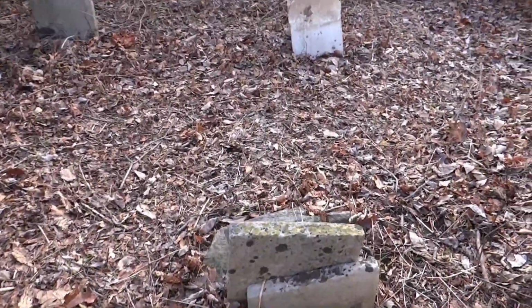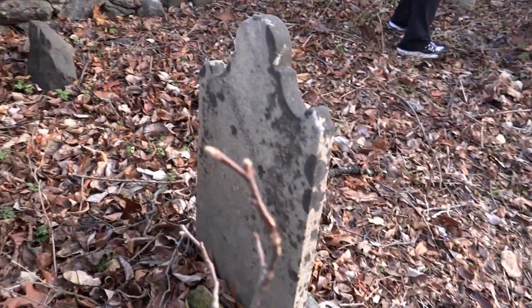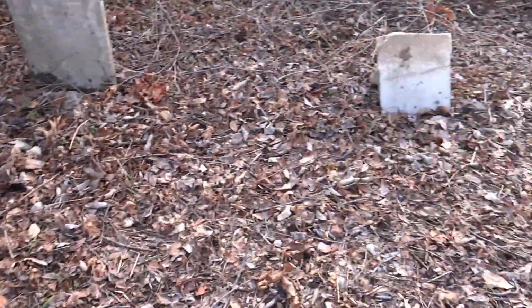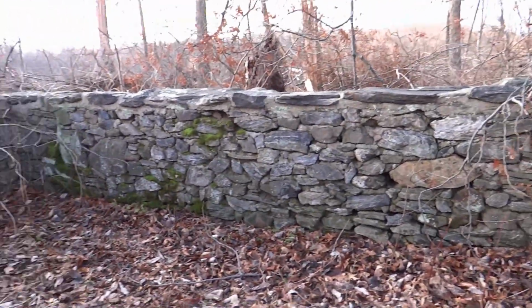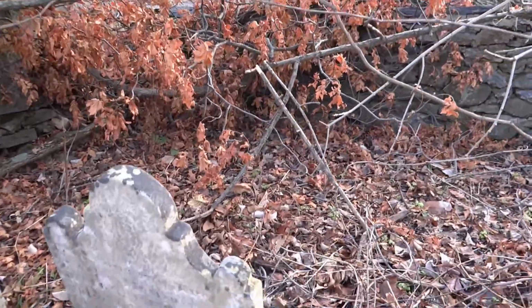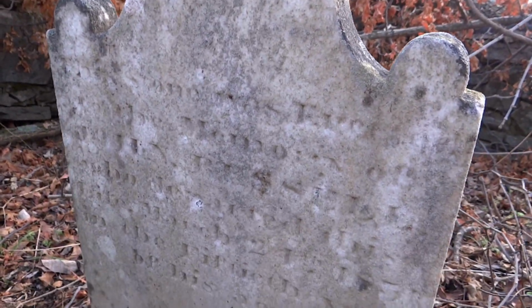But, tell you what, how many trees came down, how big these trees are that came down, the cemetery is still pretty safe. I would account that to the stone fence around it, wouldn't you? Yes. Absolutely. Hi, Kath. But this is really quite amazing. It is absolutely amazing.